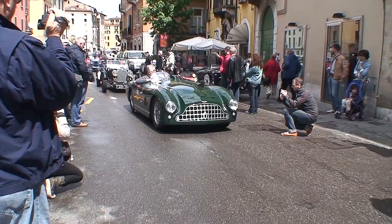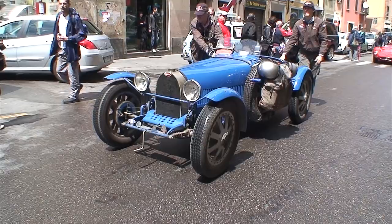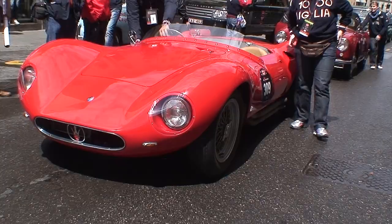And here's another Aston Martin, a newer one. Racing green. Aston Martin. And a Bugatti. Very nice. Maserati, I think they just stopped because they had to wait so long. You got a Ferrari here. Look at this beautiful.